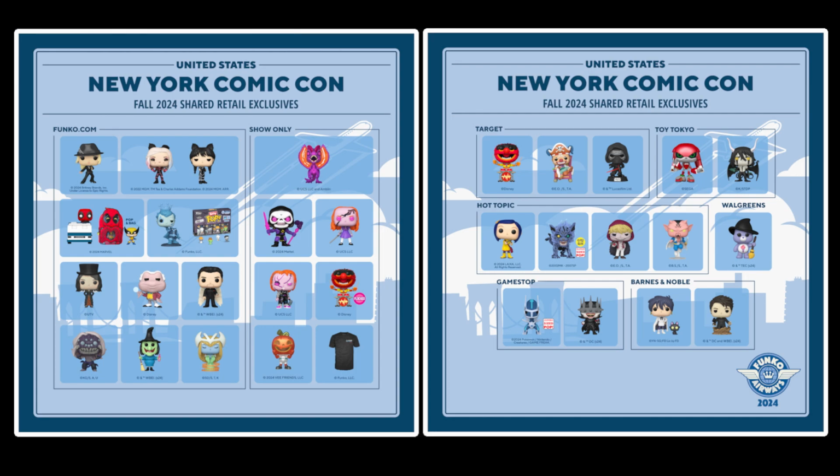Now, the ones that will be show only, meaning you have to go to Comic-Con to grab these, include the Dilophosaurus, Skeletor, Megan, Chucky, as well as the flocked animal and the V-Friends pop. Because they are all limited, that is why they're only at Comic-Con.